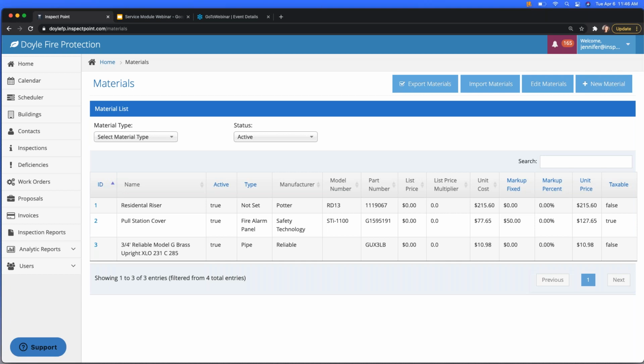Is there a way for our suppliers to give us a CSV for pricing to import into Inspect Point? 100%. If you get pricing from one of your suppliers and you need this inside Inspect Point, you can totally take our import template, add the information in there, drop it in and import the information. That import export function is a real nice function to have.